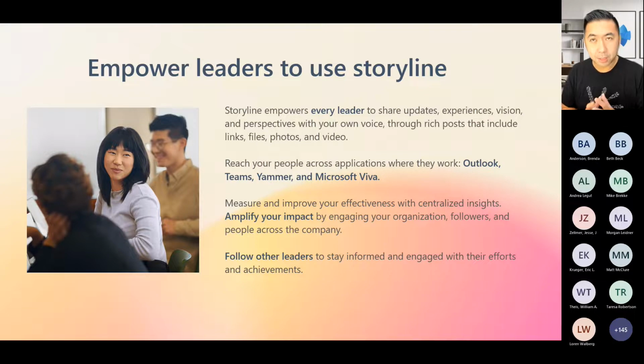Yammer is great for, and this is a very generalized statement, people you don't know. It's also great for community, where community doesn't really have an endpoint, right? If you have, let's say, a sustainability community or a safety community within your network, it's not like that ends, not like you're going to stop caring about safety within your organization. So there's always going to be ongoing conversations and best practices to share around things like that.